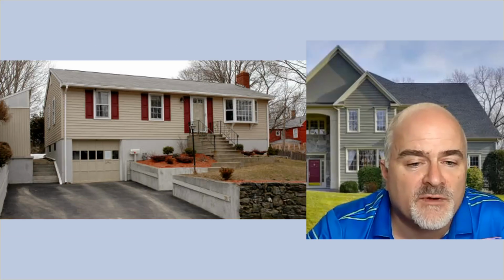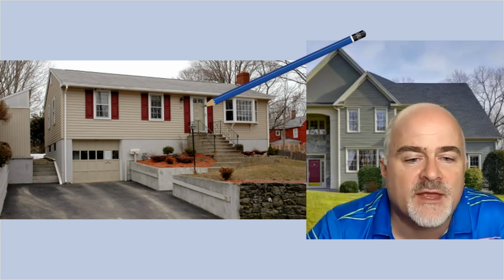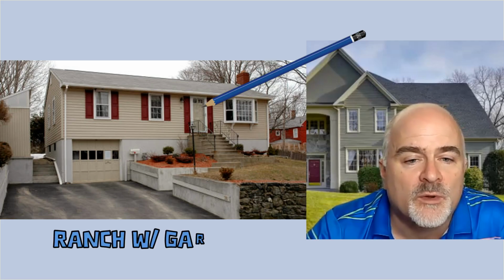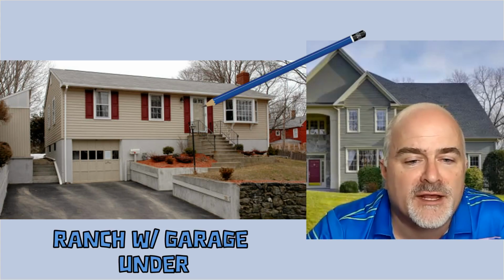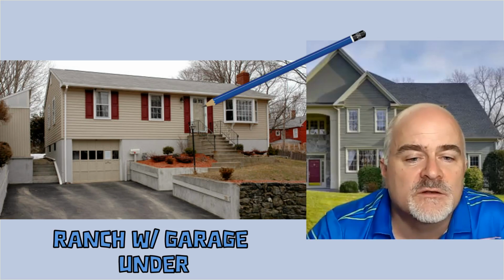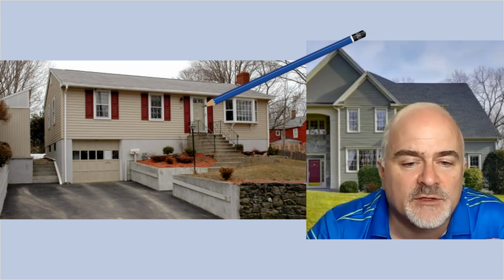This is also a ranch, even though it sort of looks like it has two floors. But you can see here that really the lower level here is just basement with a garage. So this is a very small ranch, probably about 900 square feet with a one-car garage under. But this is a good segue to our next style, which is the split level home.